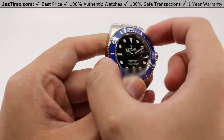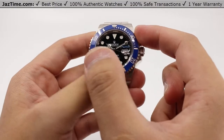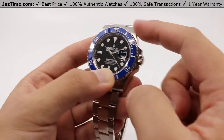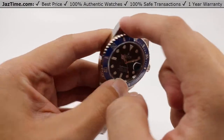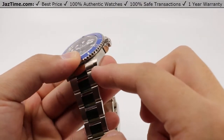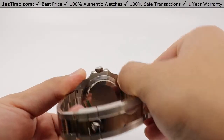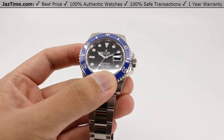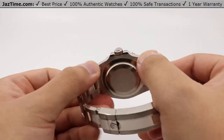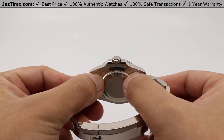This case is 41 millimeters, 1 millimeter more than that of the previous 116619LB, and is made of oyster steel, both brushed and polished. If you notice, the sides, the lugs, all have that polished look with that brushed finish underneath. The back, while we're there, contains the typical screw-down case back, helping to ensure water resistance down to 300 meters or 1,000 feet below sea level.